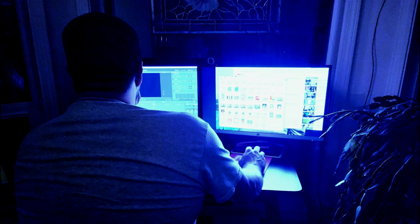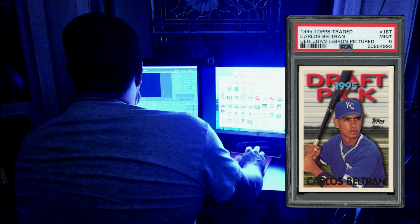Fast forward a few years to 1995 Topps Carlos Beltran, number 18T. The 95 Traded set by Topps had a young, probably future Hall of Famer, Carlos Beltran on it. Well, they made a pretty big mistake there. So they got this young, good-looking guy on there.